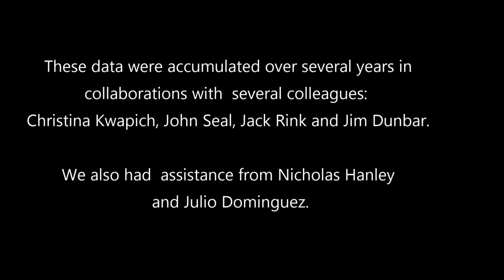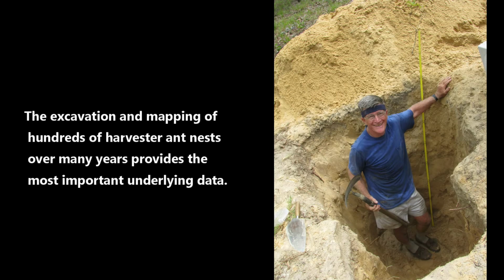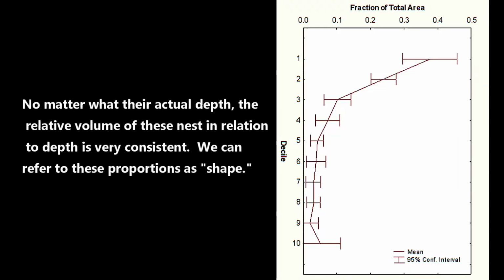These data were accumulated over years in collaborations with several colleagues, Christina Quapich, John Seal, Jack Rink, and Jim Dunbar. We also had assistance from Nicholas Hanley and Julio Dominguez. The excavation and mapping of hundreds of harvester ant nests over many years provides the most important underlying data.